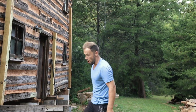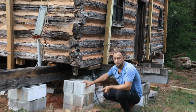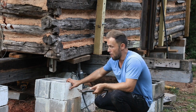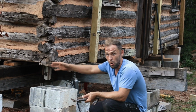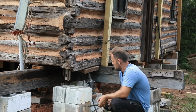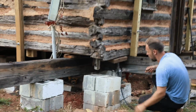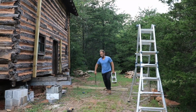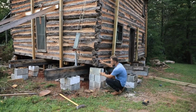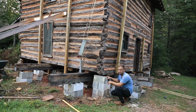All right, guys, so moment of truth. As you see, what I'm trying to accomplish is trying to take all the blocks away so we have a clear shot for pouring a footer. So that's why I made bridges. And hopefully they will work. This cabin should not sit on this. But in case something goes wrong, we have a backup. Okay.